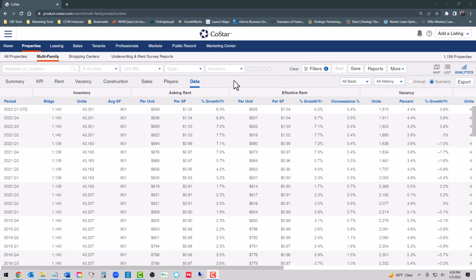Here is our Class C rent analytic data. You can see we have 1,140 properties totaling 43,301 units. Looking at effective rent, we started first quarter 2022 at $890, went up to $918, up to $925, and up to $931. So we have seen this uptrend in the Class C space across a lot of markets, but we have also seen this uptrend in the Class A, the overall, with a slight tick down and back up again in the B space. So this is not surprising.